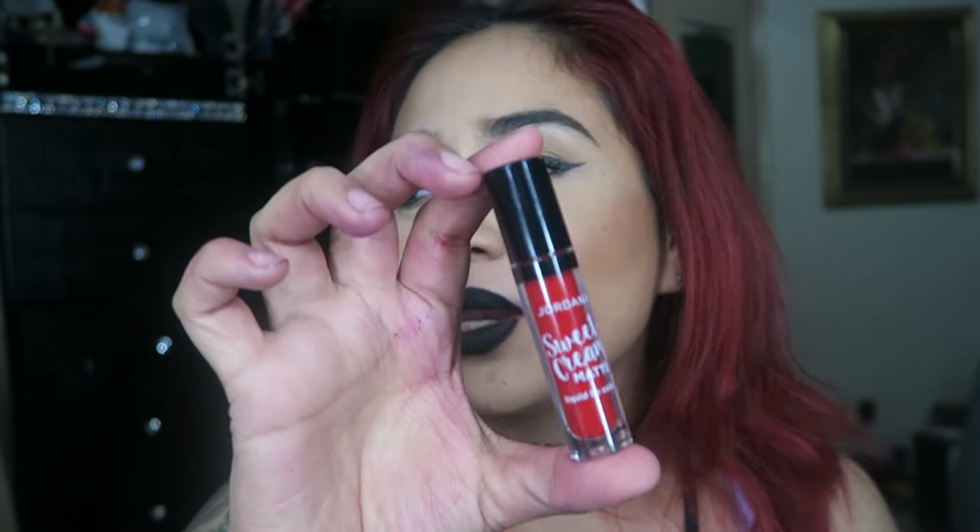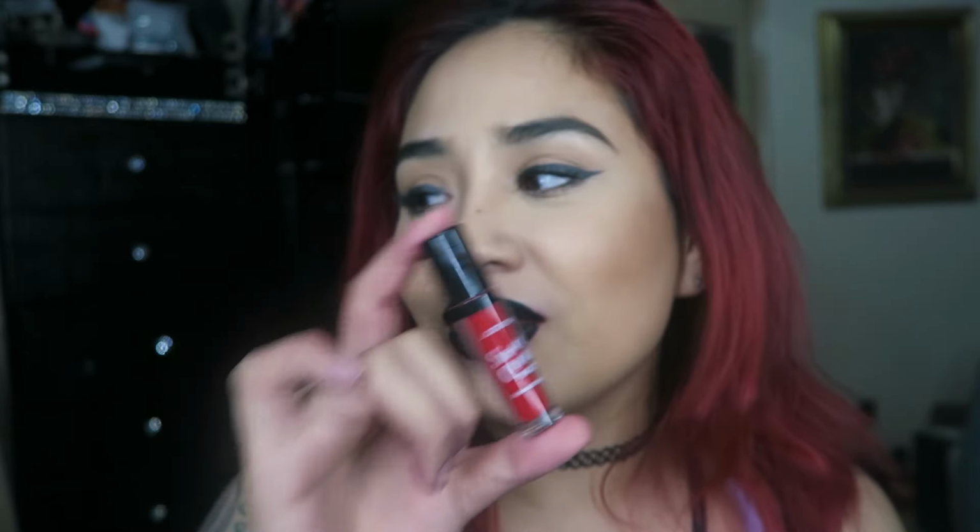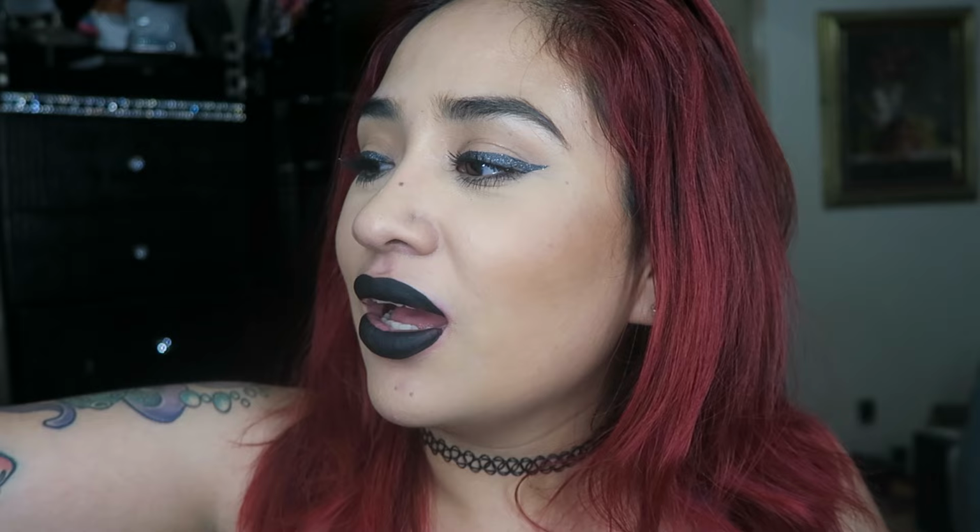It has a really nice color payoff, and I think this is one of the best ones, this one and the black one. Okay, I almost dropped that. Next one is, I'll go in with the red, Bloody Beautiful. This one's a really pretty red. No matter how many reds I have, none of them ever look alike.